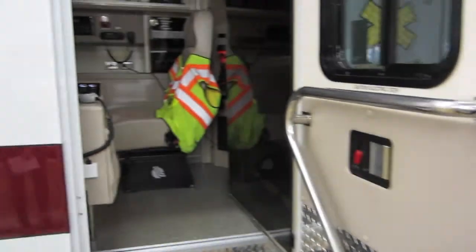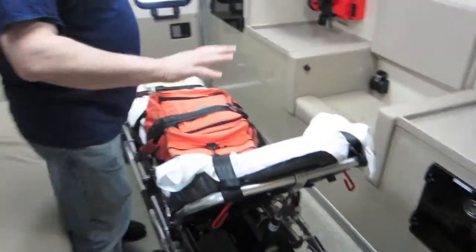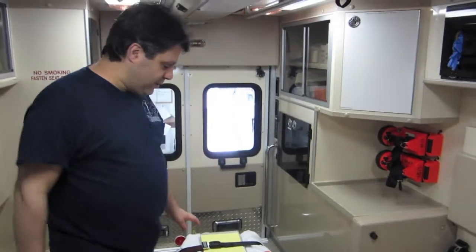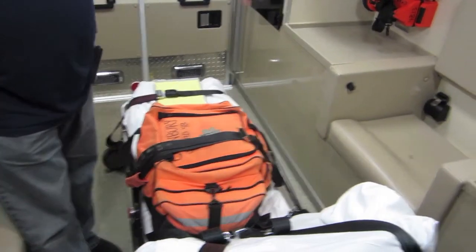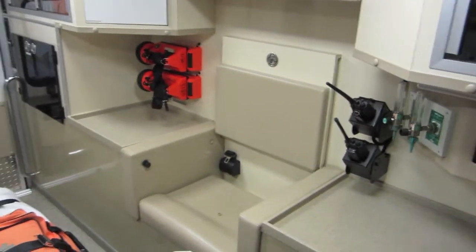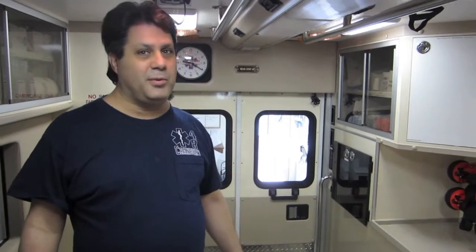And then we have our main bay in here where we will transport our patients. So this is where we transport our patients. We put them on the stretcher here. We have our jump bag that we always bring with us to every call. And then there's room for people to sit everywhere, from the paramedics who usually like to sit here. A little bit scary for some people, so we try to make it as calming as possible.